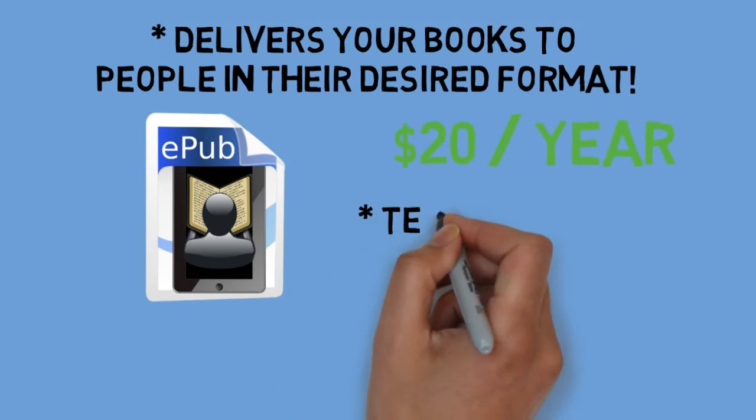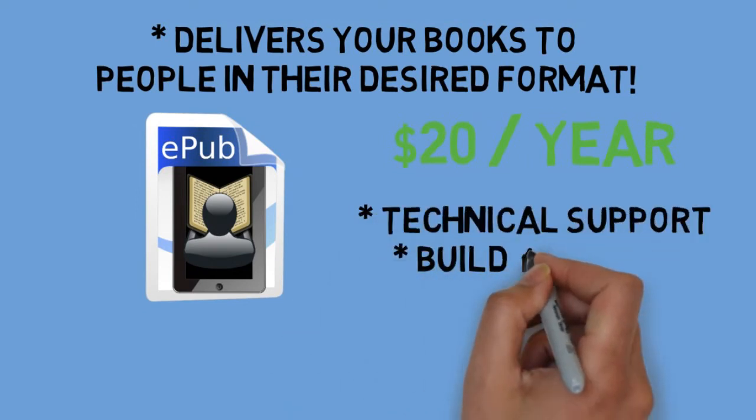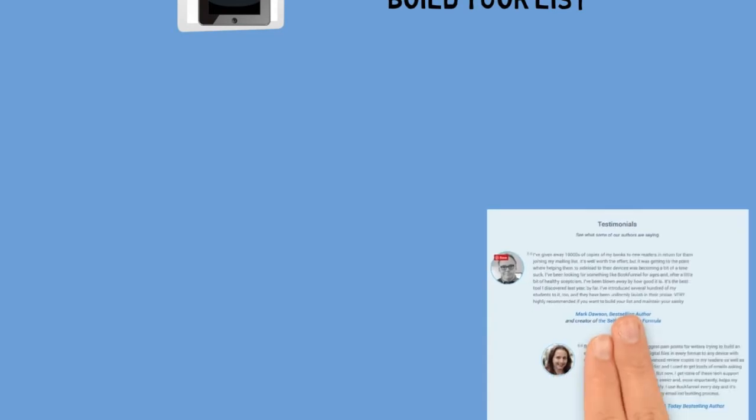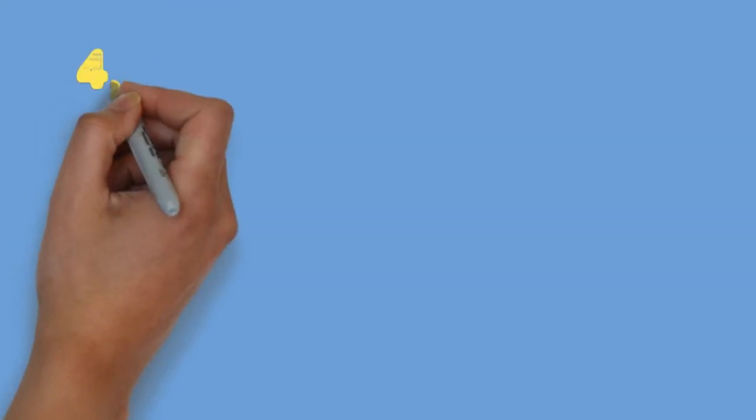And what they also do for you, BookFunnel, is they do all the technical support. So you don't have to worry about that if somebody's having issues. And they also help you actually grow your list. So if you don't have a means to collect leads, they can do that for you, and they will actually send you the leads, which is really, really nice. And a lot of reputable authors use the BookFunnel service. Okay, so I highly recommend BookFunnel as a way to distribute your book. Okay, so that's the third way.